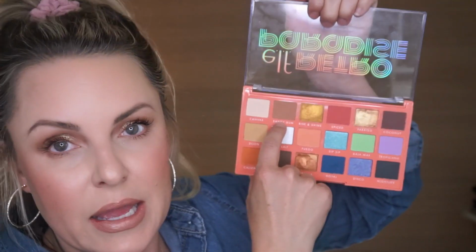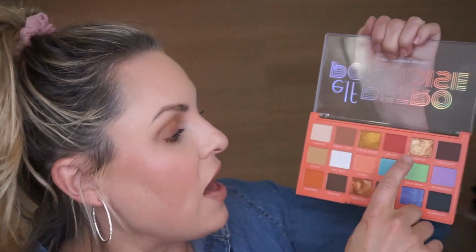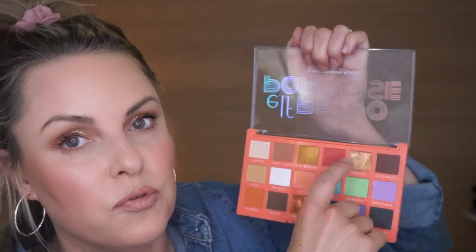I started with Sandy Bum all over the lid. I went in with Coca. I don't even know how to say that one, but this guy right here, in on the lash line and up here, brought that down underneath. And then this one has been my jam right now. This is the most beautiful color. That's that kind of greeny, pinky, kind of flashy color. It is so beautiful. The products are just really nice. I put that on with my finger.